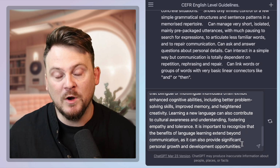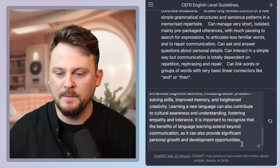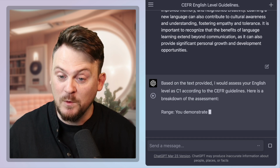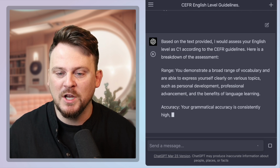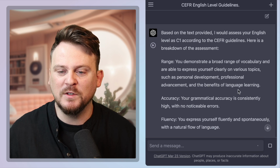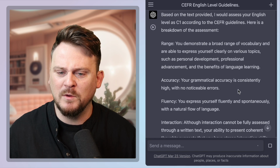So when I hit enter here, what I want to see is hopefully C1 or C2. Let's see what we get. Based on the text provided, I would assess your English level as C1, according to the CEFR guidelines. Here's a breakdown of the assessment. Range. You demonstrate a broad range of vocabulary and you're able to express yourself clearly on various topics, such as personal development, professional advancement, and the benefits of language learning.